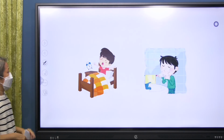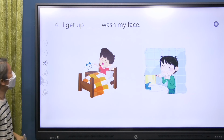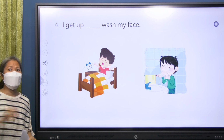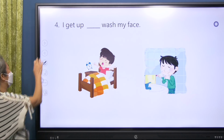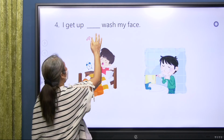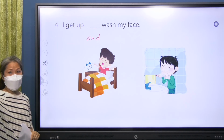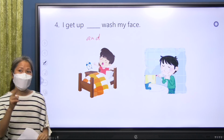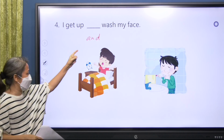Okay, and then, okay, number four. 3 seconds. The answer is, okay, the answer is and. Get up. Information 1. Wash my face. Action 2. 即是話 OK add information 加多一個資料俾你 so we use and here.